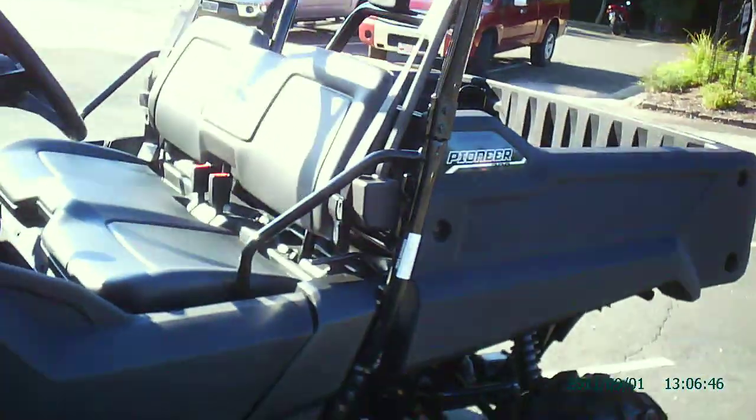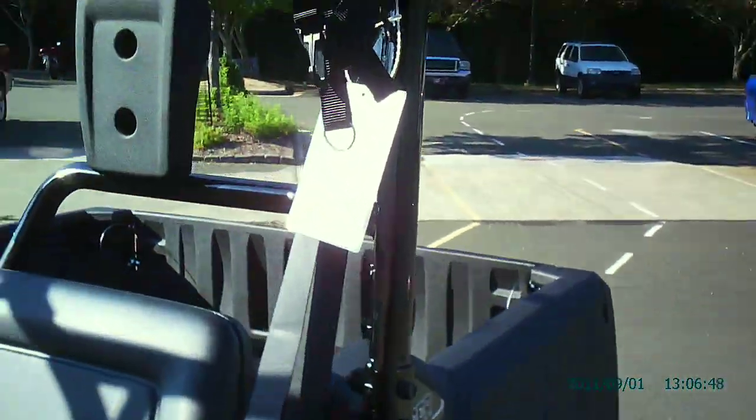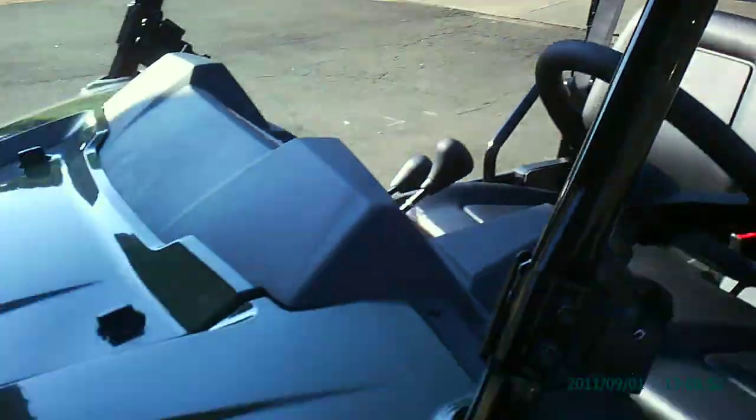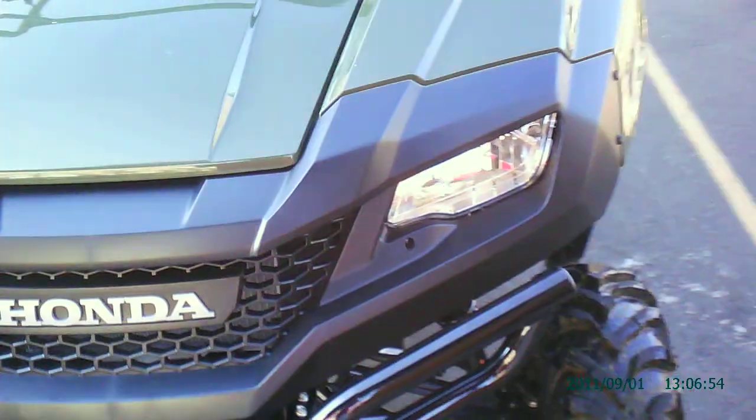Your 2014 Honda Pioneer 700 at a great price of $9,999 plus tax and dealer costs. Honda.